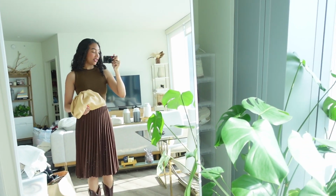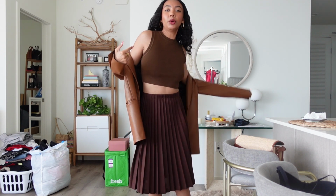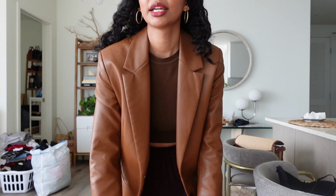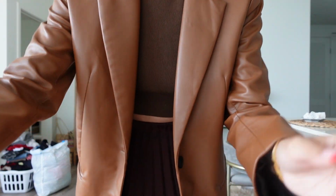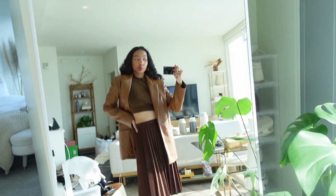And then with the jacket on, this faux leather blazer. Got a monochromatic brown situation. This is also from Zara. Et voila! All right, now let's go because I'm probably gonna be late.